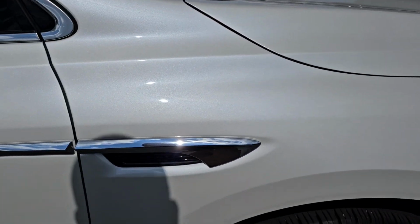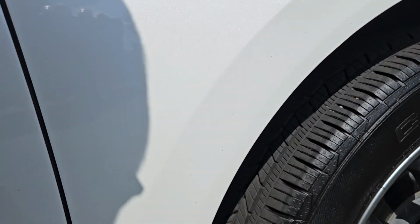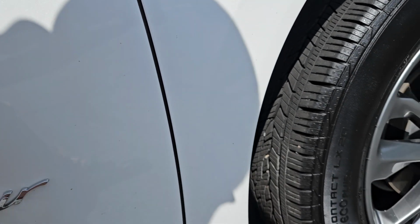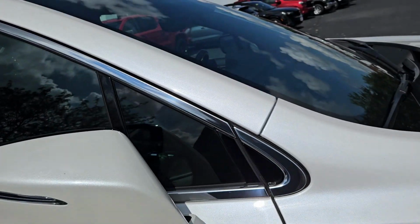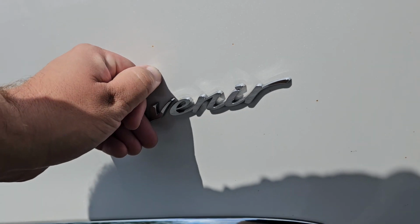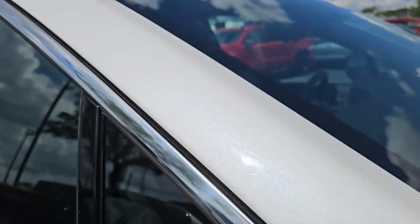Everything looks good over here. Gotta get my big shadow out of the way. Couple little spots right there. I'm really just thinking that that's dirt. Yeah, that'll come off. Spot down here that should come right off. So everything is looking pretty good. Let's see down here. Again, I think it just needs to be cleaned up a little more. Yeah, that's just a little dead fly or something, a little gnat.